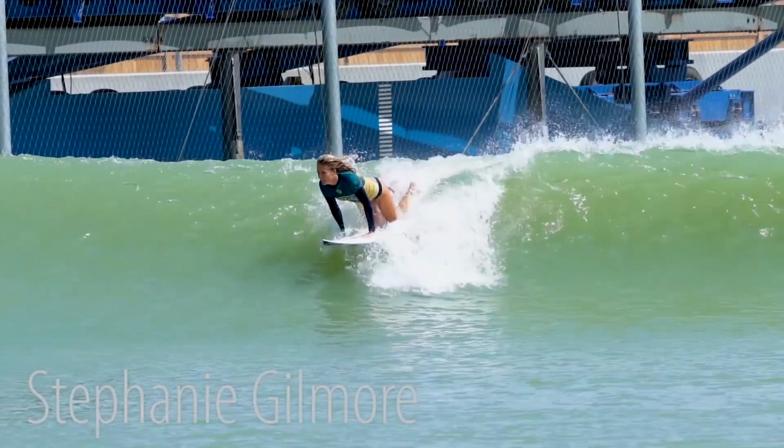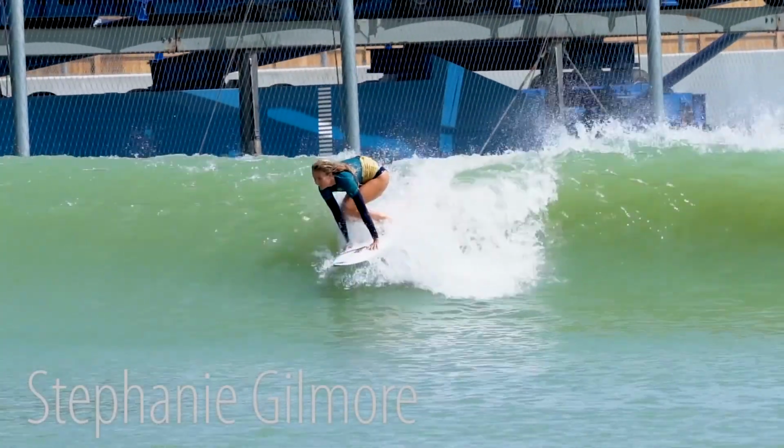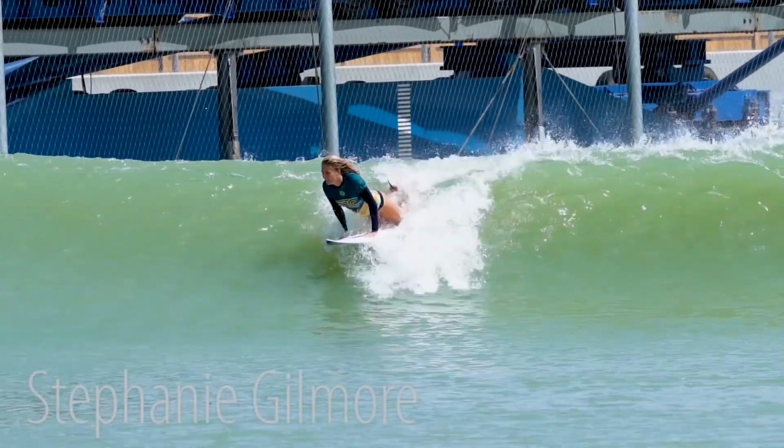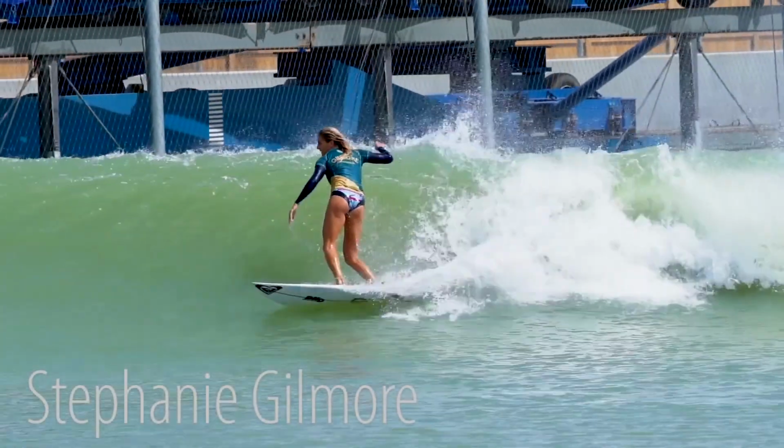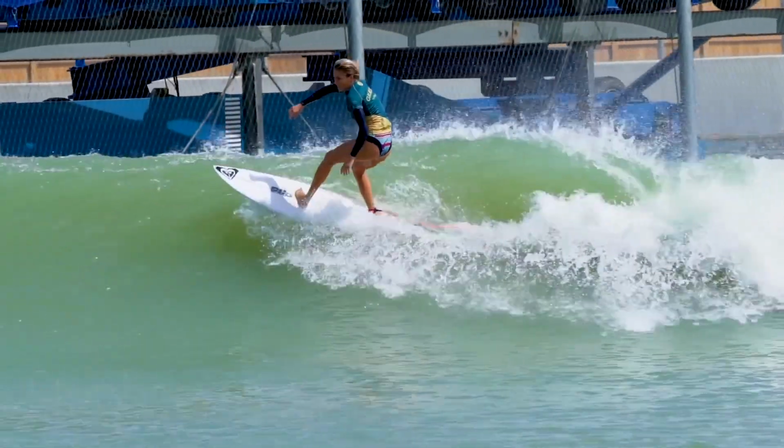And now 6-time world champ Steph Gilmore springs into this one. Her hands are pretty far forward, left foot hits right between her two front hands, and she kind of starts out compressed and just jumps out of this pop-up and into her first turn.